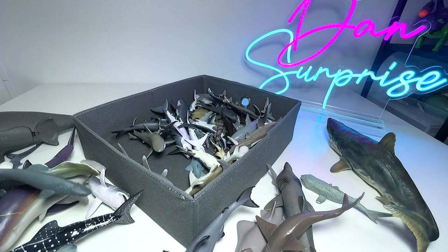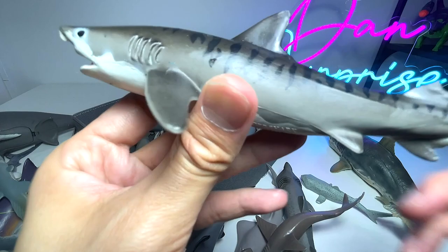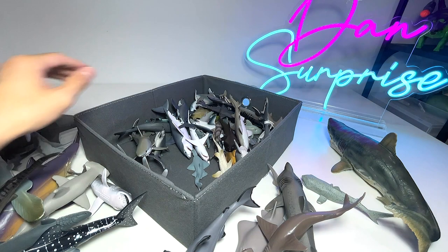Okay, right over here, we have another hammerhead shark, okay? It's pretty cool looking. Alright, let's move on and take a look at the next figure. This is actually a tiger shark, a 1993 figure. You can see the tiger shark has stripes on its body, which resembles the stripes of a tiger, which is why it got its name as a tiger shark.